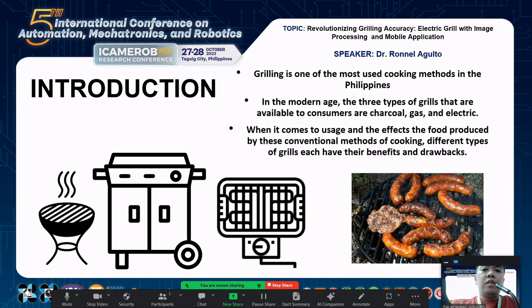Referring to charcoal and gas grills, we all know that they are cheaper and more frequently bought in the country, since they do not have complex electrical components for heating. Even though there are modern alternatives, charcoal is still seen as an important resource for cooking because its production is really cheap, hence the cost of the products is also cheap. Cooking using charcoal as fuel is also known to cause acute respiratory infections, or ARI, to those within the cooking area.